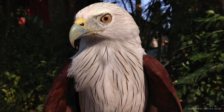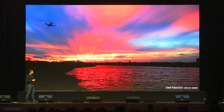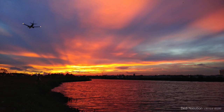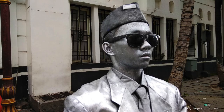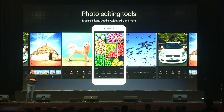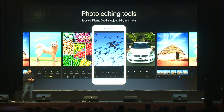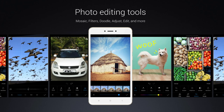And this is one of my favorites. Check out the details in the feathers and the eyes and the beak. And here's a lovely sunset here in Jakarta. This is from the Xiaomi Indonesia team, Sony. Just check out the beads of sweat all captured in this shot here. Photo editing is also super fun and easy on Redmi Note 4. You can add a mosaic, a filter, adjust colors, all very easily.